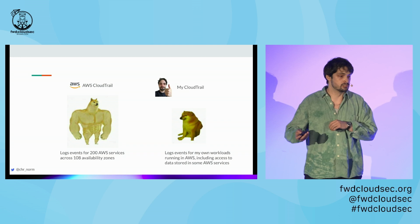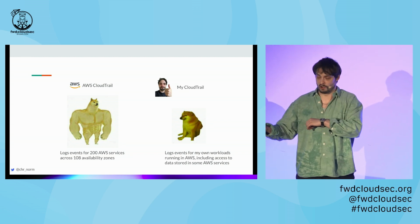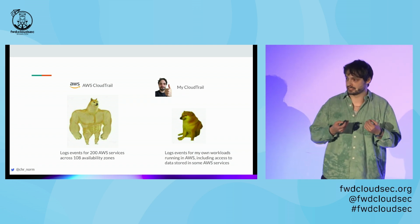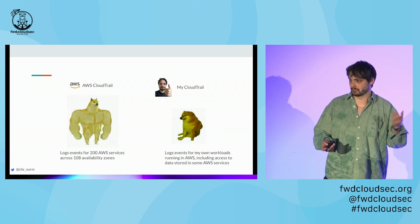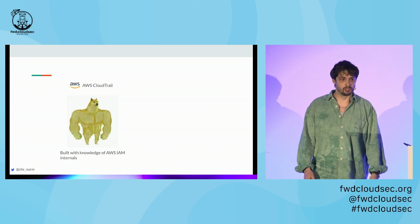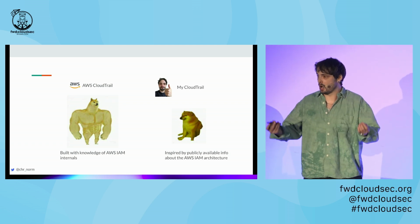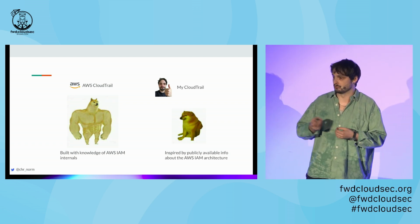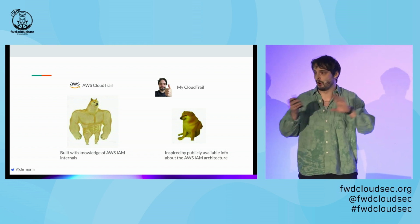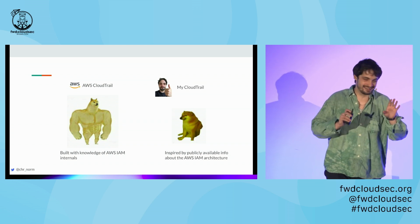My focus today is on logging events for my own workloads that are running in my AWS environment. And it's also going to include some data plane level audit logging to access data that is stored in AWS services. So I'll give an example of that with S3. Now, finally, AWS CloudTrail has been built with the knowledge of AWS IAM internals, whereas my CloudTrail has been inspired by what is publicly documented and available, but I'm not internal to AWS, so I may get some things wrong, and maybe some AWS folks want to point those out to me.